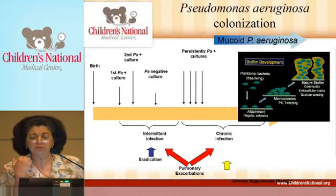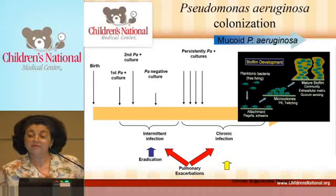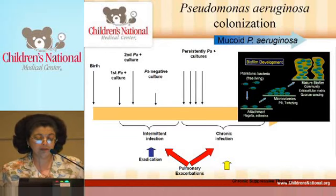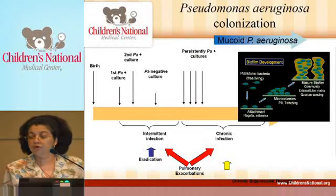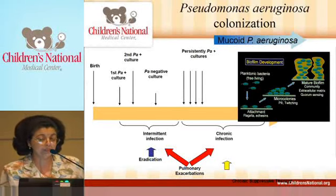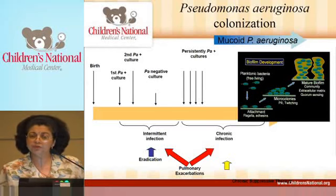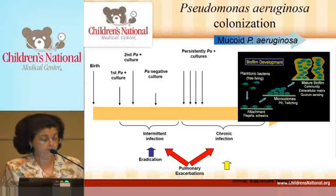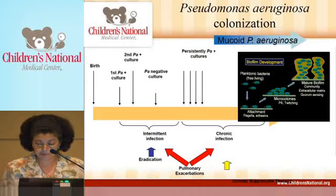So the thinking many years ago was that if you got Pseudomonas, you're going to keep the Pseudomonas, we're never going to eradicate it. That has changed tremendously. And what we now know is that during this phase, there is a window of opportunity where we can, in fact, eradicate the Pseudomonas, sometimes for several years. But the point I want to emphasize is that many times these children are not clinically sick. And that's why I tell the parents, it's important for you to be seen, not just when your child is sick, but even more importantly, when your child is well. So here's when we can eradicate it.